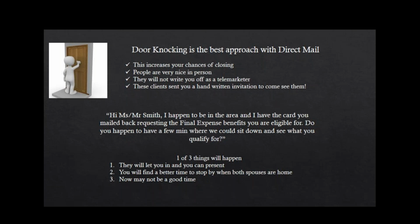They filled it out because they had a need in mind, and they mailed it for someone to come take care of that for them. Basically, y'all heard me say this at the beginning, but that's it. I take the letter, knock at the door. Hi, Mrs. Smith, I have the request that you made for your final expense benefits. I happen to be in the area. If you got about 10 or 15 minutes, I'd love to sit down with you and see if we can get this taken care of. You mind if I come in?